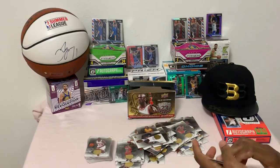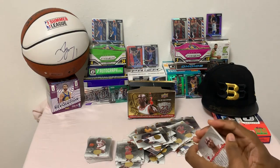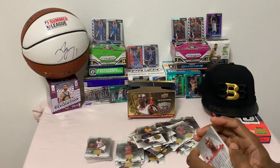There you have it, guys. The special edition of the Upper Deck Hall of Fame edition Michael Jordan 2009-2010 Legacy Box.